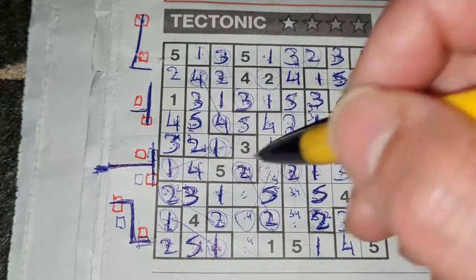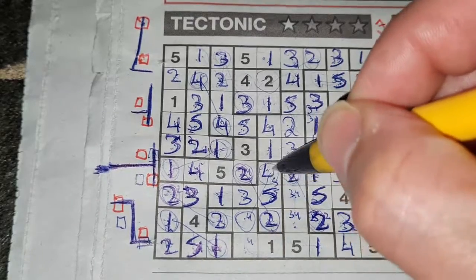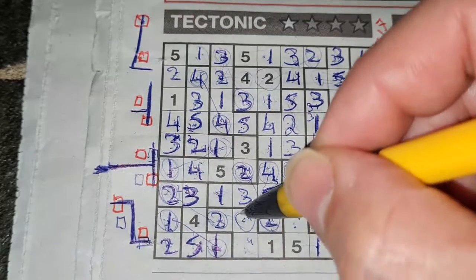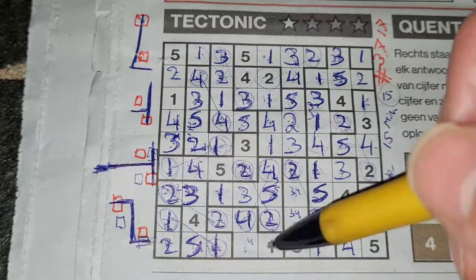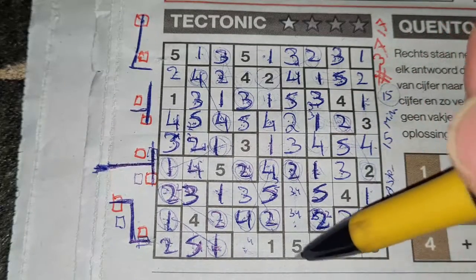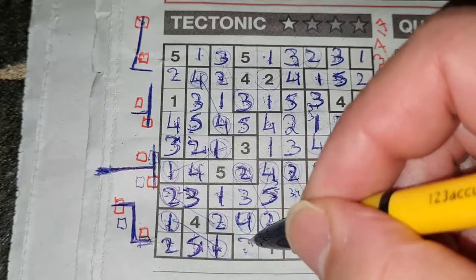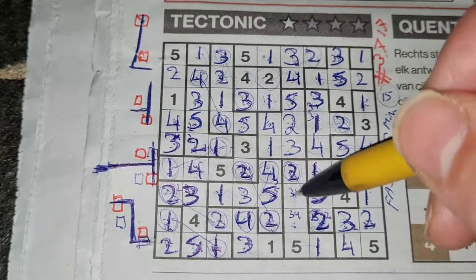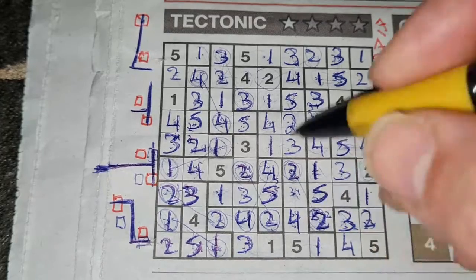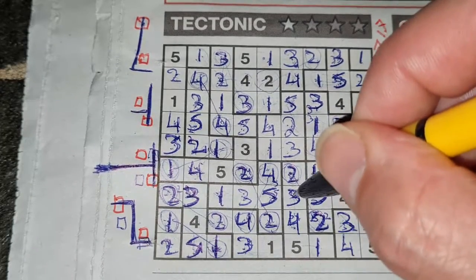2 numbers left, the 3 and the 4 in this T-shaped area. We have a 3 there, no 3 there. 3 should be here and the 4 goes there. And this box is connected with that box. Should be also a 4. 1 box left in this quarter box for the number 3. 3 and 4. Now we have a 4 there, no 4 there. 4 should be here, and the 3 goes there.